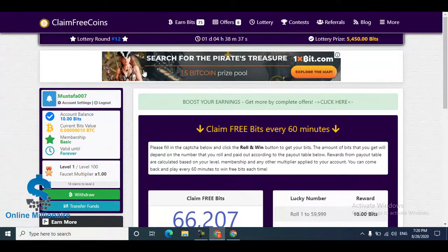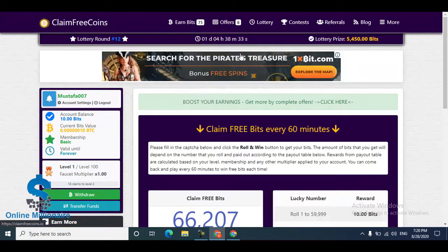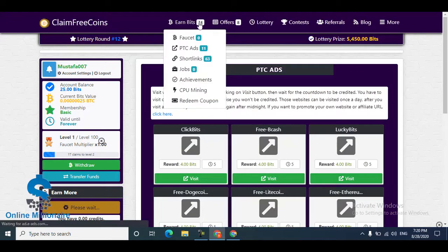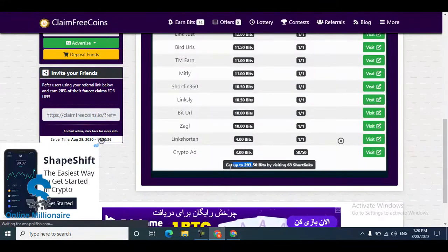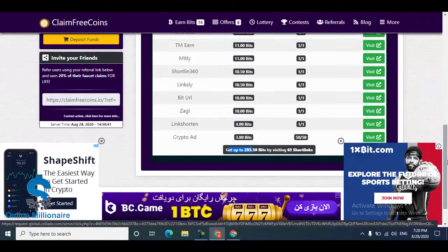And you can earn in other ways, like you can go to BTC Hearts and watch BTC Hearts and earn much more, and you can watch short links. If you watch our short links, they pay you much more satoshi. This much satoshi they pay you for every short link you look at.